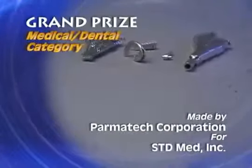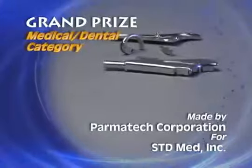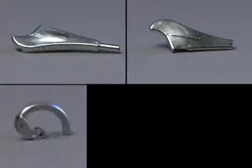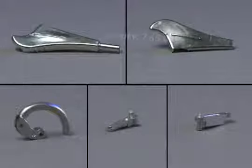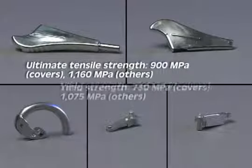Pharmatech Corporation has earned the grand prize in the medical dental category for these 5 MIM 17.4 stainless steel components fabricated for STD Med Incorporated. The components, right and left covers, curved needle linkage, and center linkage are assembled as a mechanical introducer device used in minimally invasive OB/GYN surgical procedures.